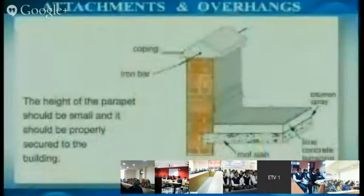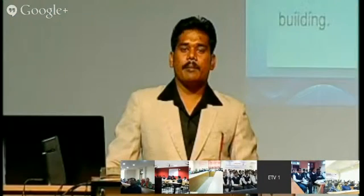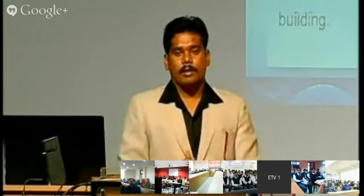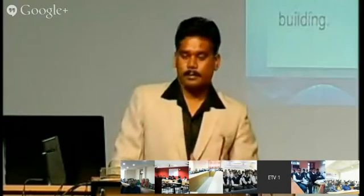So this is, as I said, an unsupported parapet wall. During construction, it should be properly anchored or connected with our structure. Through what means? Like this we can do. This is an iron board we are using with a coping that will create a bond, that will create an anchor between the existing structure. Thus you can avoid a sudden failure of the parapet wall, as compared with the unsupported one, which means without a strengthened wall.